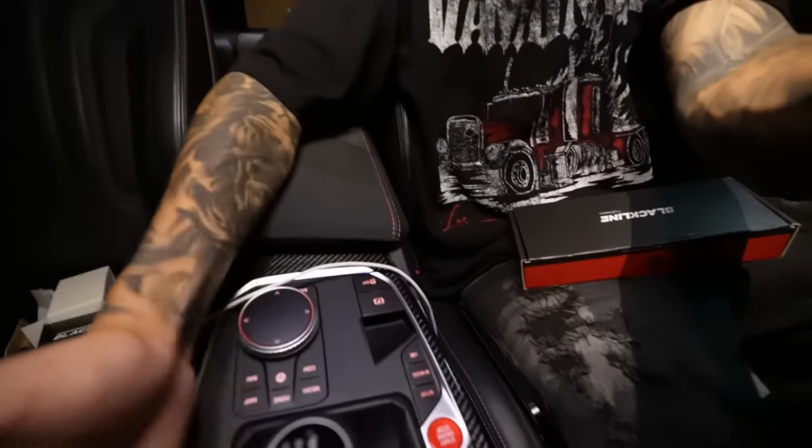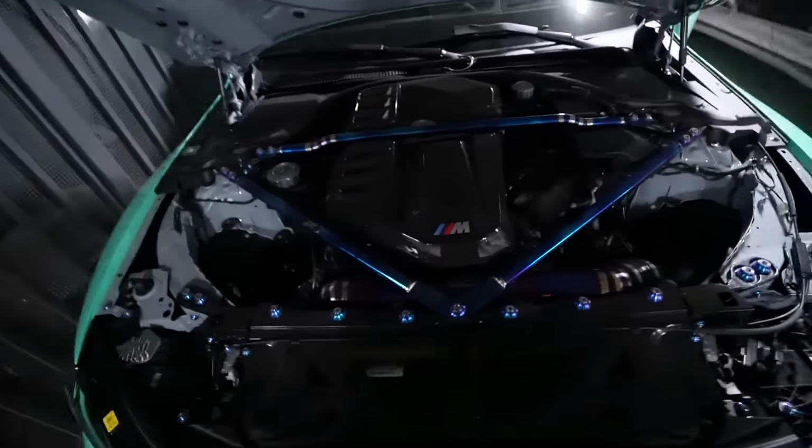I am so hyped to install these engine covers, and I'm so hyped on the shift knob, bro. $30 shift knob, sheesh, you can't beat that, bro. Also, look, this is from Golden Wrench as well. Even the freaking hood latch. So in the engine bay, we actually have the silver ones, like I said.